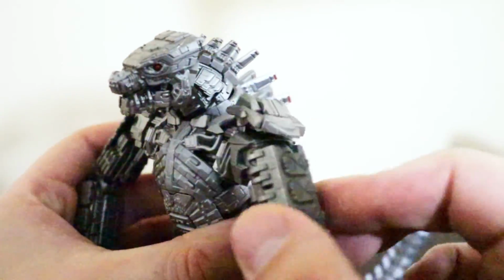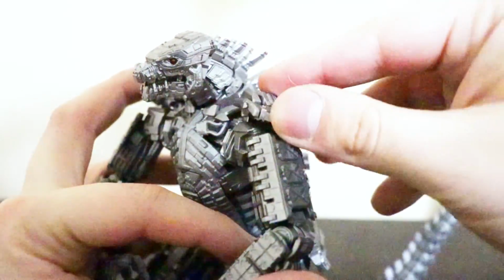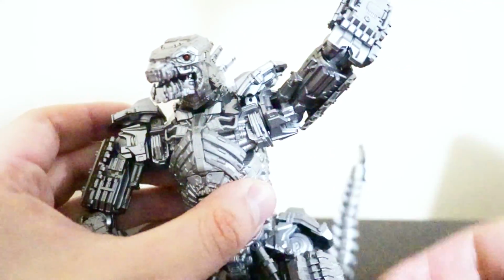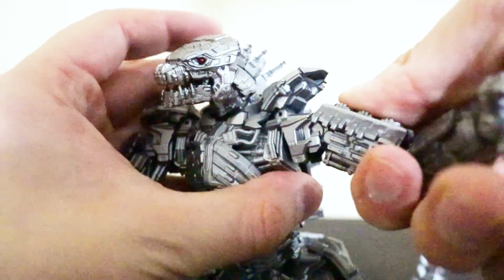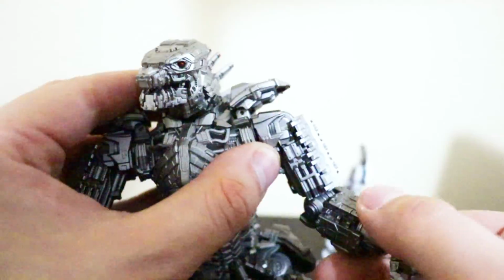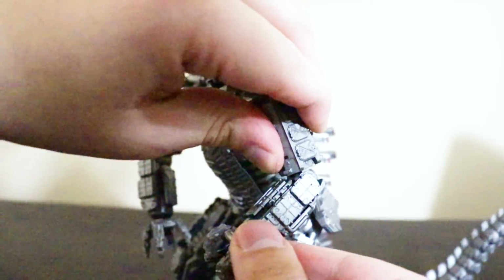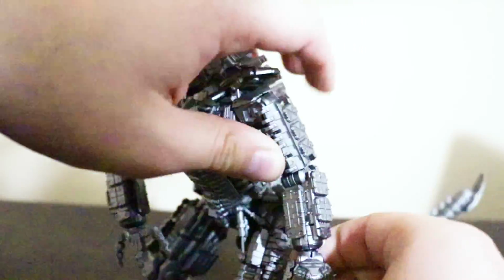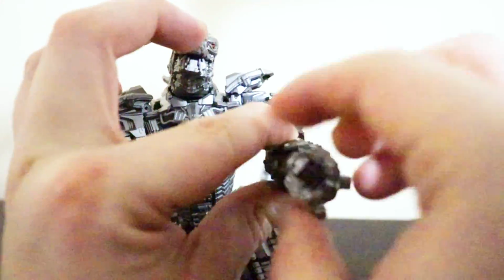And of course, we have a cool butterfly joint. And the little shoulder pad here can actually move. So a cool thing to do. When you extend the arm, it does rotate all the way. And this part only can go up this far and down this far. The elbow does move up to here and up to here. Not much movement, but still cool. And like I said before, the hand can rotate all the way, just like in the film.